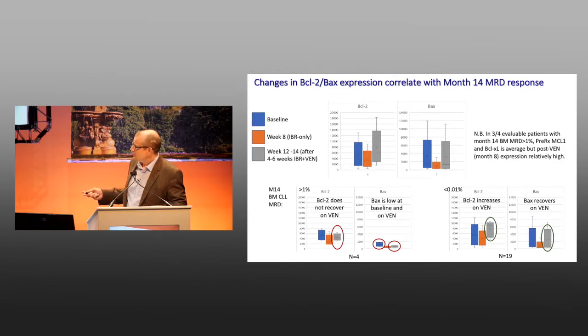There are only 4 patients here who had 1% high levels of MRD after 12 months of combination. They seemed not to recover BCL2 expression, and they had low BAX at baseline and during venetoclax. Whereas in the patients who had deep responses, BCL2 substantially increased, and the BAX also did. So I think there's possibly a signal that if you are already resistant to apoptosis, you're not so dependent on BCL2 for survival. These are the patients who might not respond so well to venetoclax, and that follows nicely with what Matt Davids was saying before.